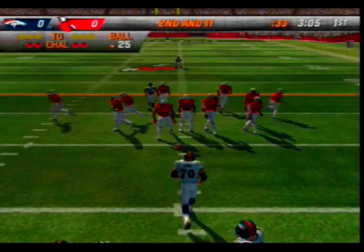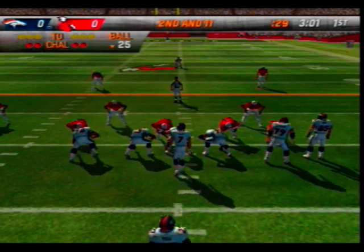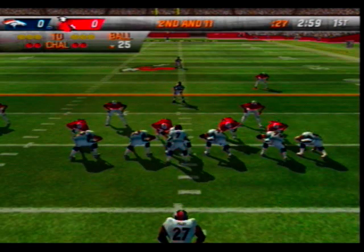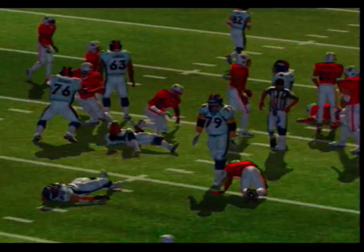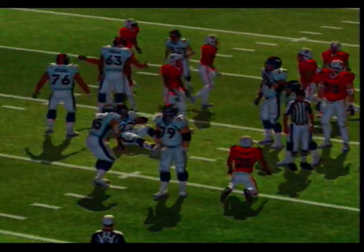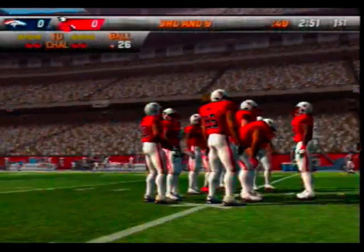Second, ball on their own 25. Ball on the 25-yard line. Stay at home. Only one man in the backfield. Is there for the tackle at the 26. Foley battles his way forward for what appears to be a 2-yard pick.